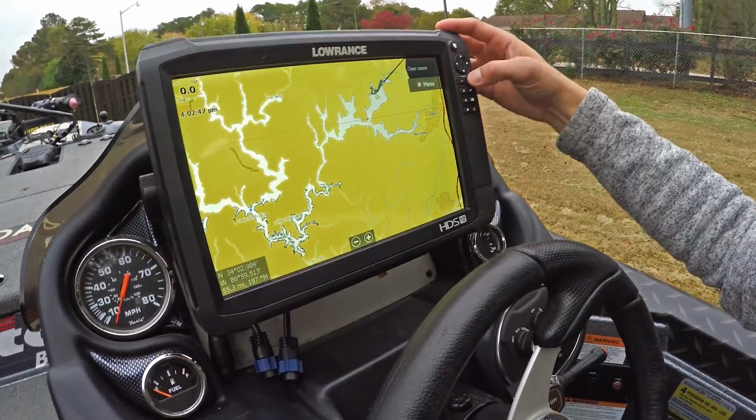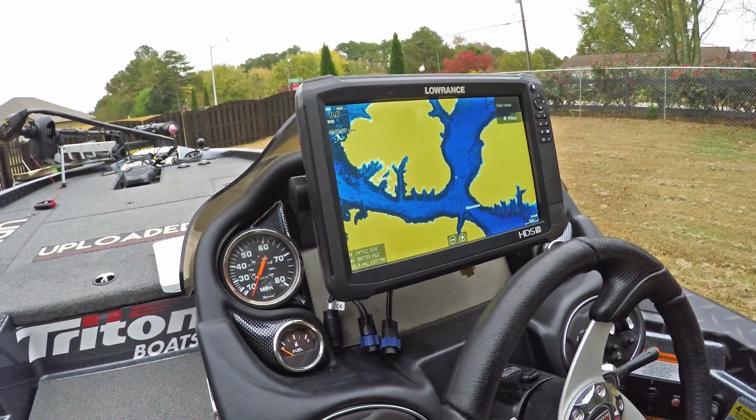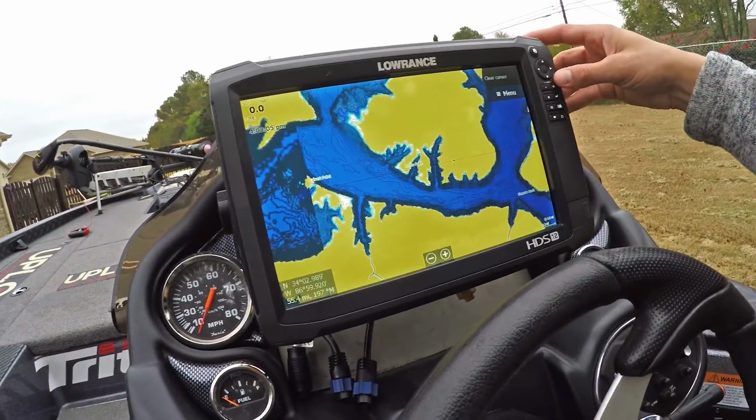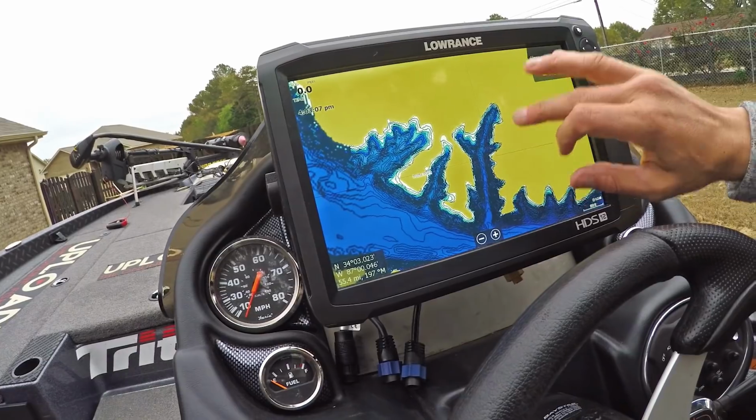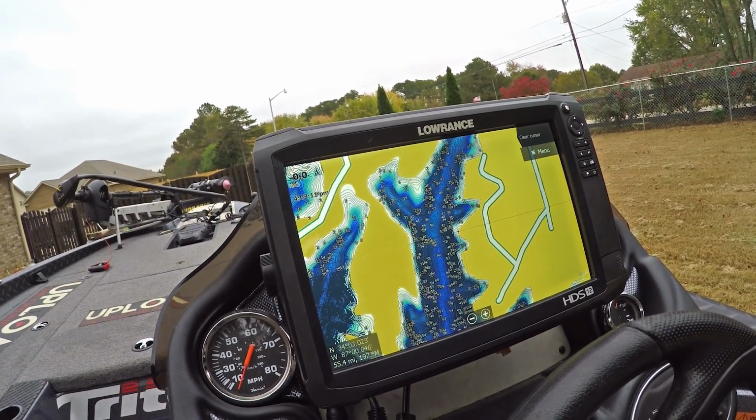And actually, I got some waypoints. I already found some brush piles out there. Here's the problem with Smith Lake. Smith Lake is a lot deeper, and it fishes a lot deeper than your general TVA lakes. 0 to 25 feet at Smith Lake, obviously, is very quick. Look how quick it goes. These are little creek channels. Check that out, dude. That's super duper fast.